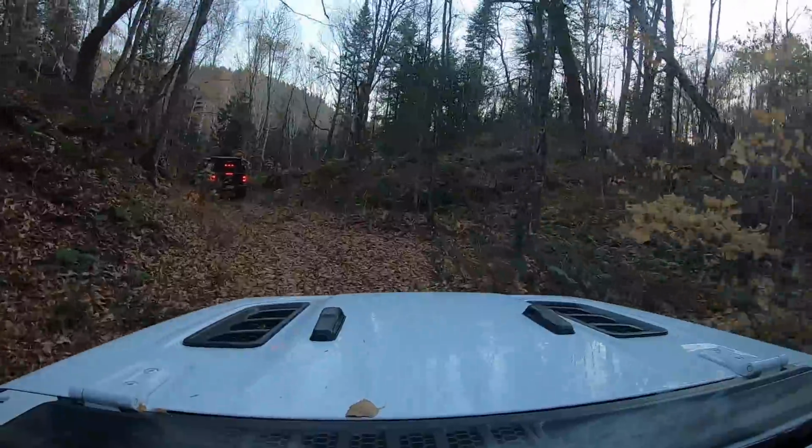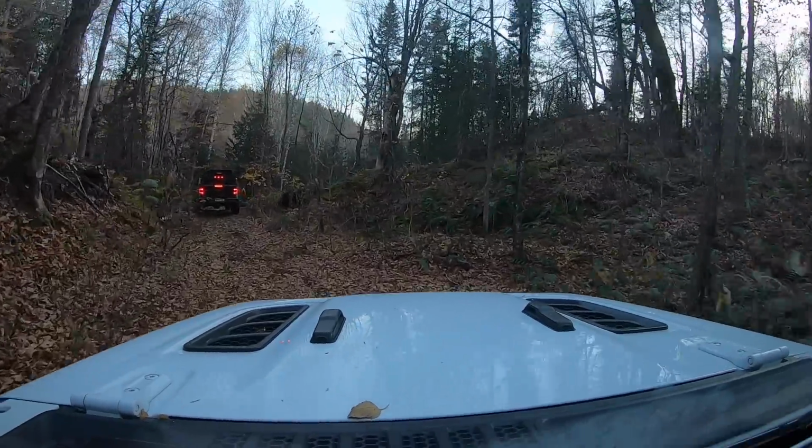It really makes you wonder when the last time a full-size vehicle's been down this trail. Right? The pinstripes are just next level. I can't believe this is the actual trail. That's crazy.